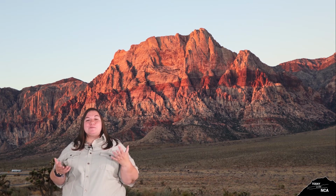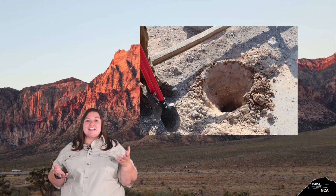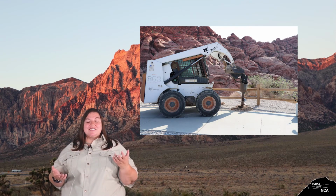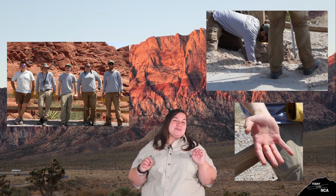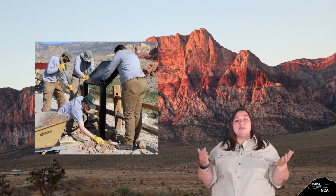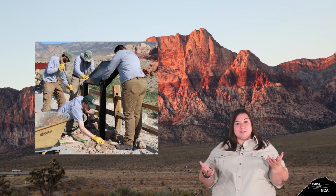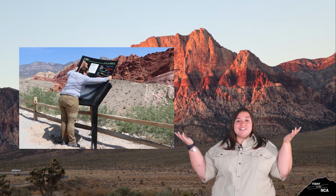Then comes installation. This can be a bit difficult because the signposts need to go down about 18 inches or 45 centimeters, and we have hard, rocky soil and caliche. Apologies to the crew that put in the Calico 1 signs, because I picked a spot that had solid rock a foot down. Once the holes are done, we put the base in, make sure that it's level and ADA accessible, pour in some concrete, let it dry, then install the sign, and it's good to go.